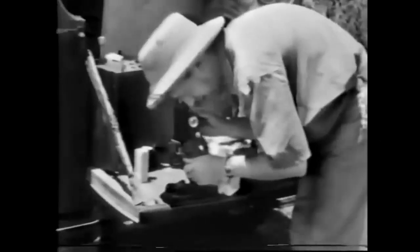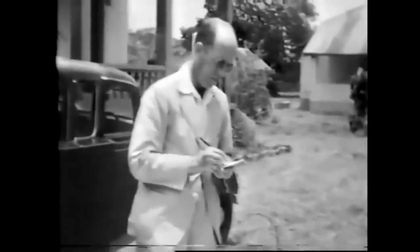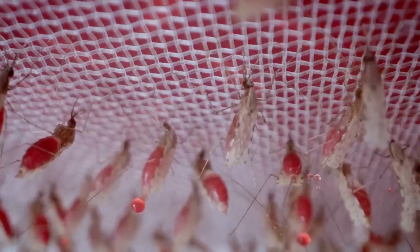It's very hard to diagnose a species just by looking at the mosquitoes. You can see in their notebooks they're a bit confused about what they are and are they transmitting malaria. We have exactly the same questions now. We just have a better way of getting the right answer using DNA.